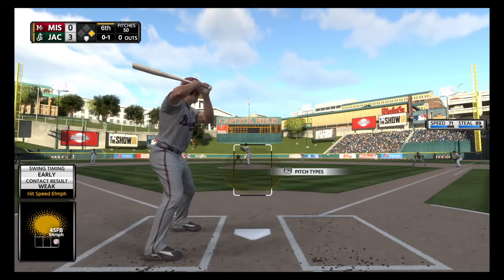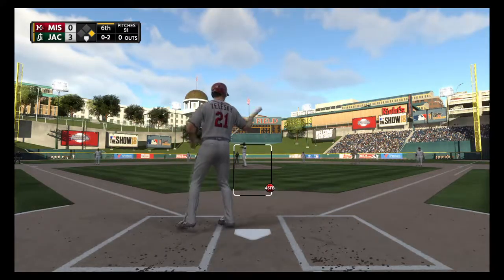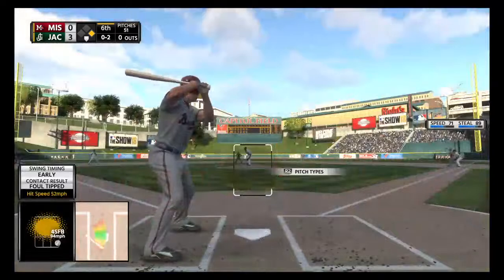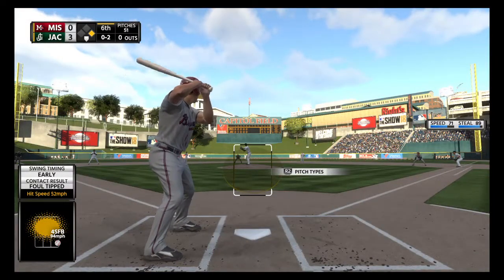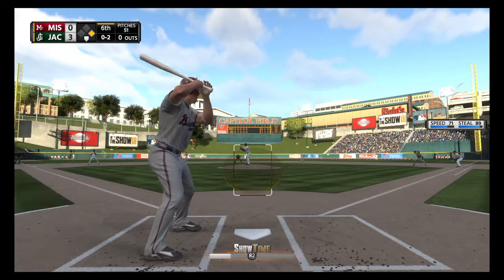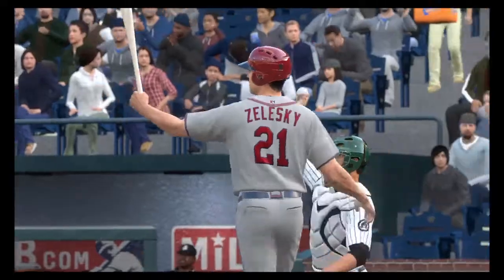Let's try and roll a double play right here. Let's execute a good pitch down and away. See if we can get a ground ball and rely on your defense a little bit. Hoping to send him packing. Pitch on its way. Swing and a miss on the slider, and that's out number 1.